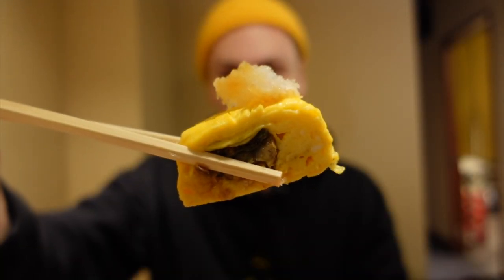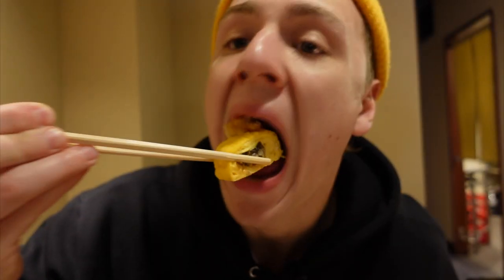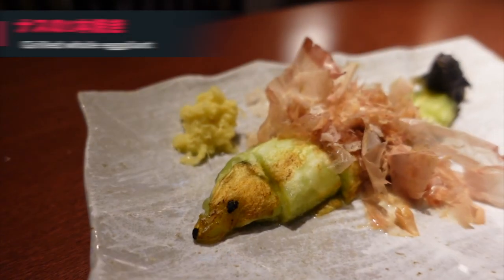はい、こちら、うまき、いただきます。うまっ。やばい、これ。この卵の甘みとうなぎの香ばしい香りが合わさって、最高。 Up next is eggplant.